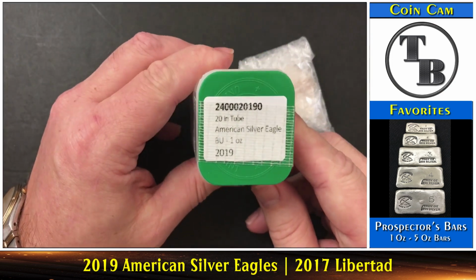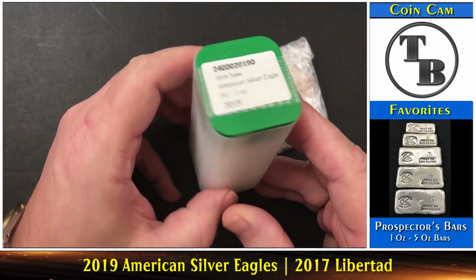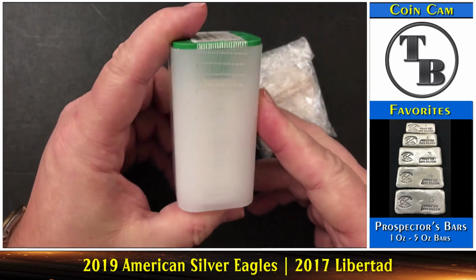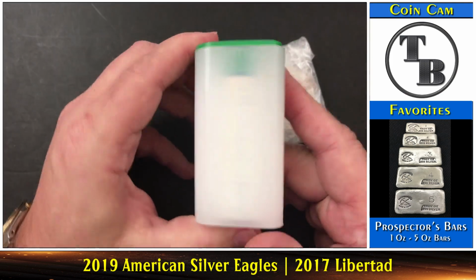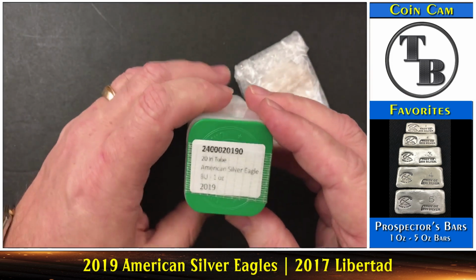So this is it, my first 2019 American Silver Eagles. Look at that. Finally got a tube of them. And if you remember, my goal this year is to buy a tube of American Silver Eagles each month. And so this is fulfilling the first month's requirements.